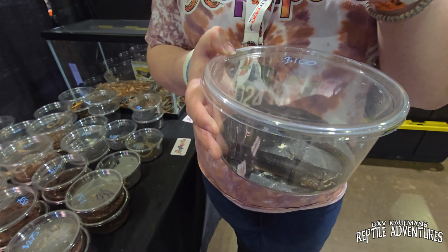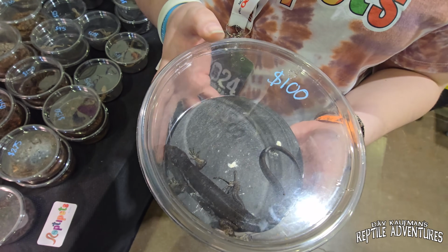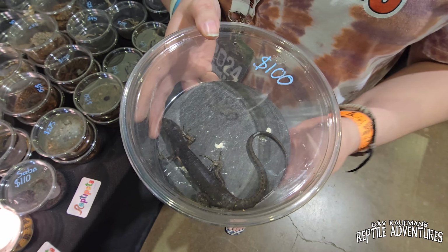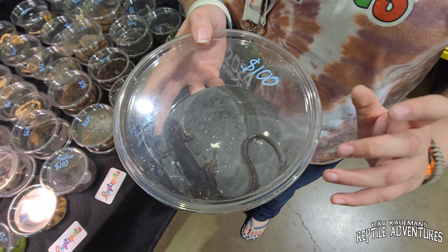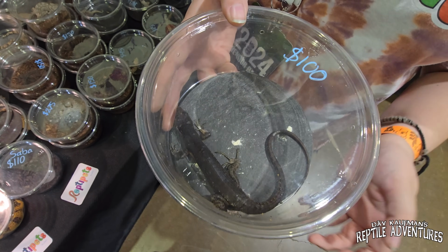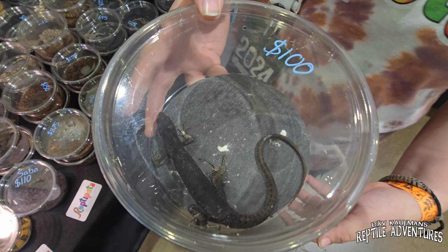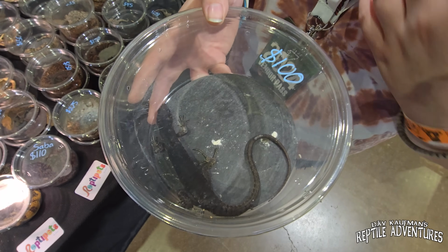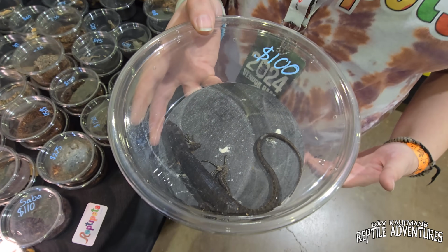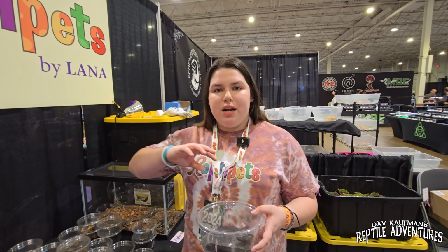So this is actually a black tree skink. They're similar to the emerald tree skink. They come from Australia and the Solomon Islands. And I did a little bit more research on them, and I figured out that no one has done a care video on them ever in the history of YouTube, because I went looking, and so we're so excited that we've been able to personally take care of them, and we've had pretty good success with them. So they do need about a 40-gallon tank.